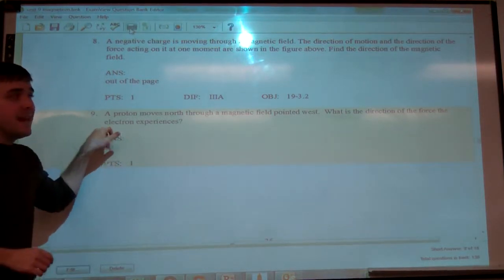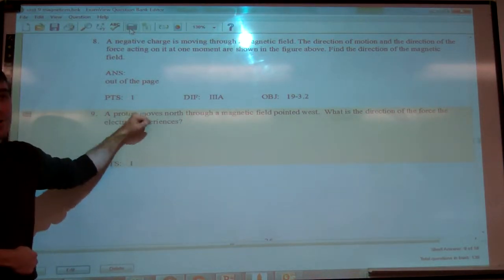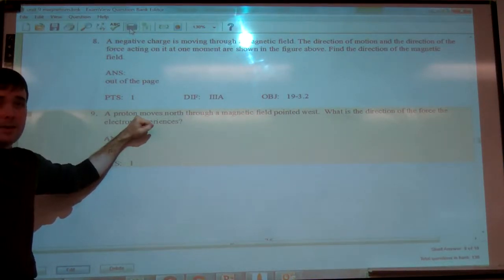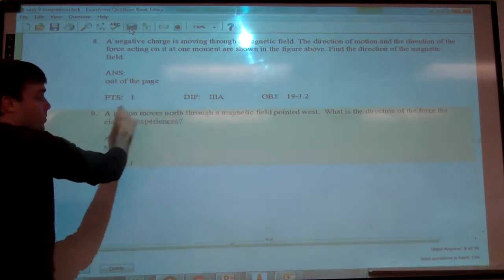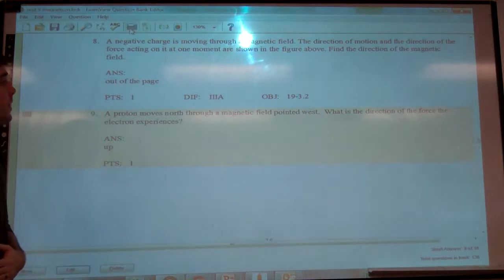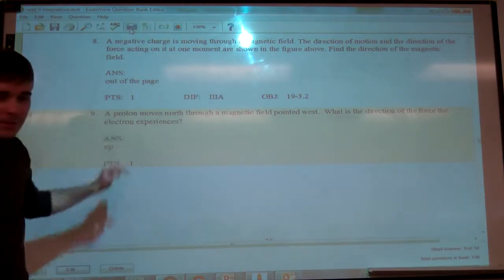All right, this one does not have a picture. It has north, south, east, and west. What I would suggest is this wall of the classroom is approximately north, so just assume that's north, south, east, west. You can also write a little compass on your page. Sometimes that helps too. Okay, so a proton moves north through a magnetic field pointed west. What is the direction of the force that the proton experiences?